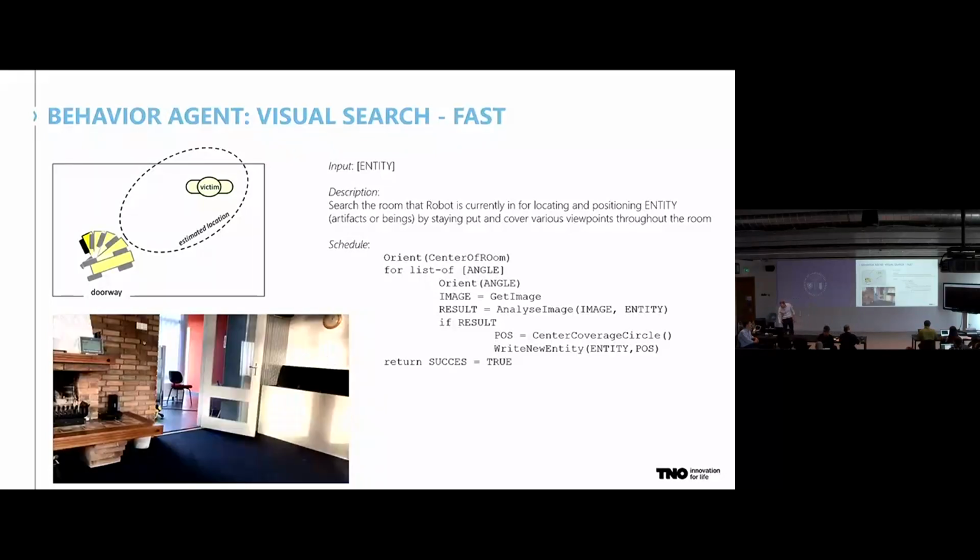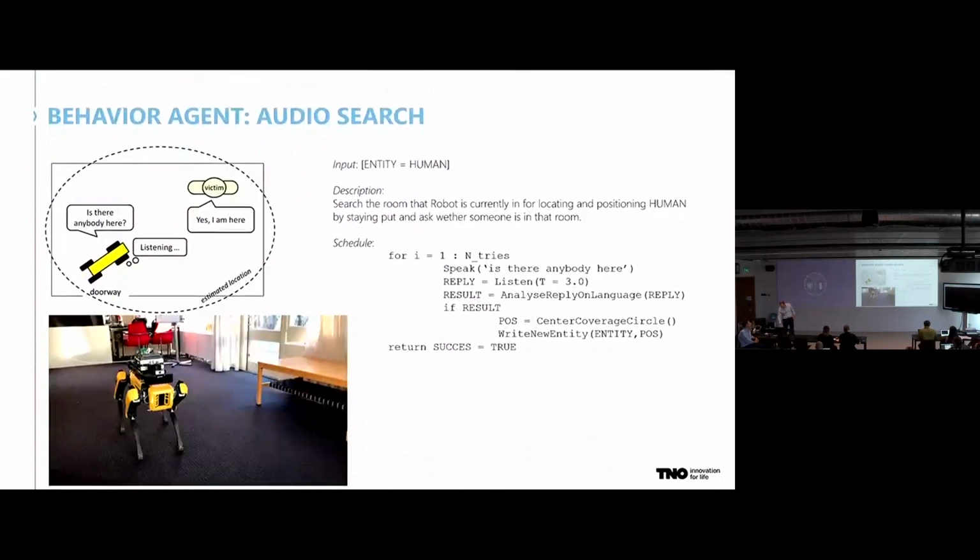Now with this setup we can have multiple behaviors. So for example, if you would do an audio search, it's also basically standing in a doorway, and then you call services like speak, is there anybody here? You listen for 3 seconds, you analyze the reply on a particular language, and if somebody said in any language I'm here or whatever, then you say there is a human, and you write it back to the knowledge base. So you see that this is basically the same service as before.